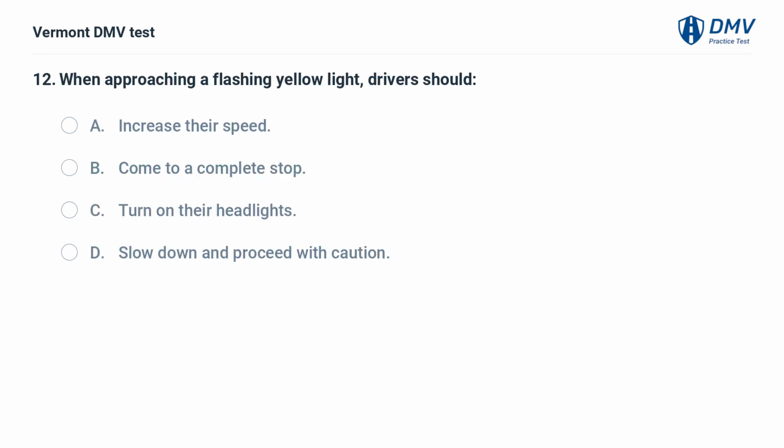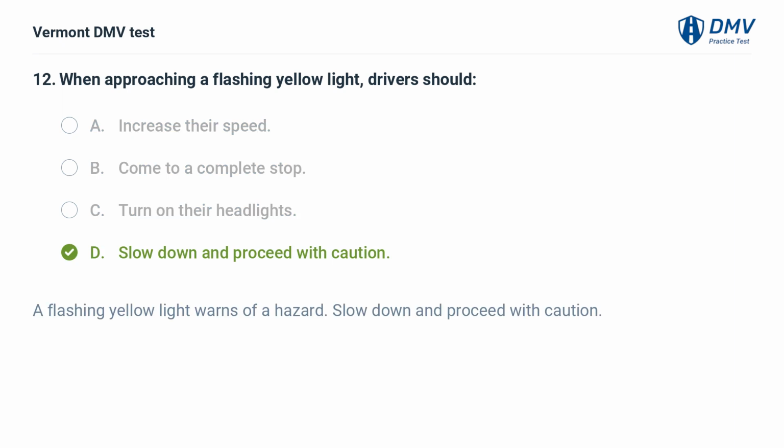When approaching a flashing yellow light, drivers should: A. increase their speed. B. come to a complete stop. C. turn on their headlights. D. slow down and proceed with caution. D. slow down and proceed with caution.